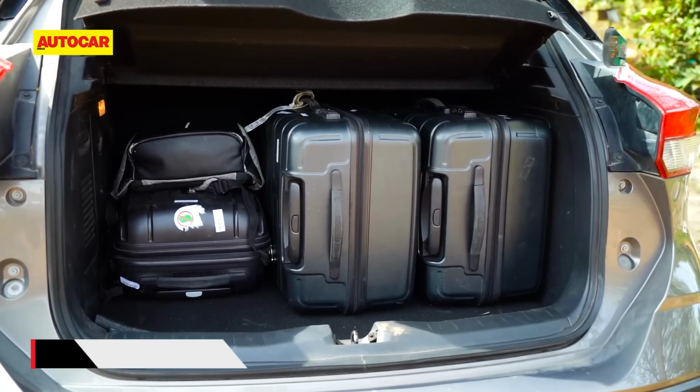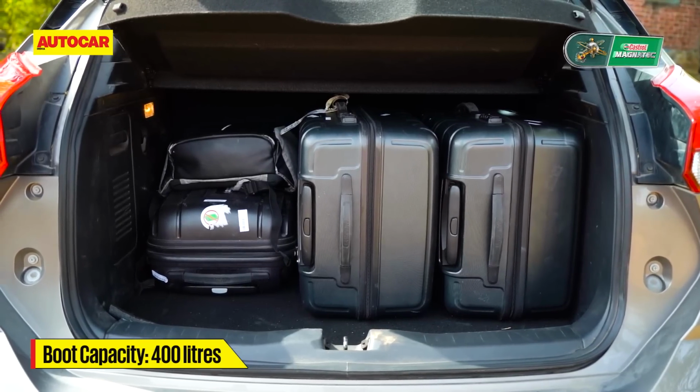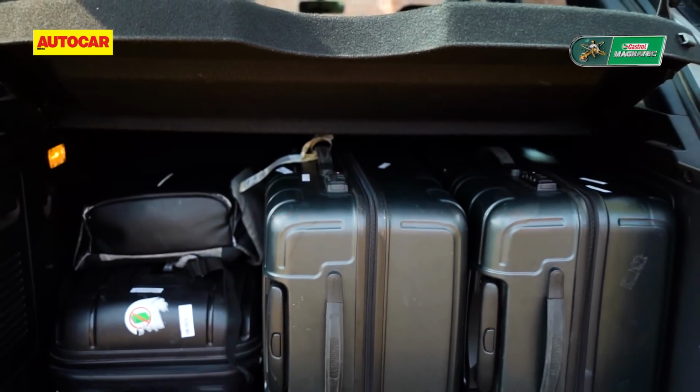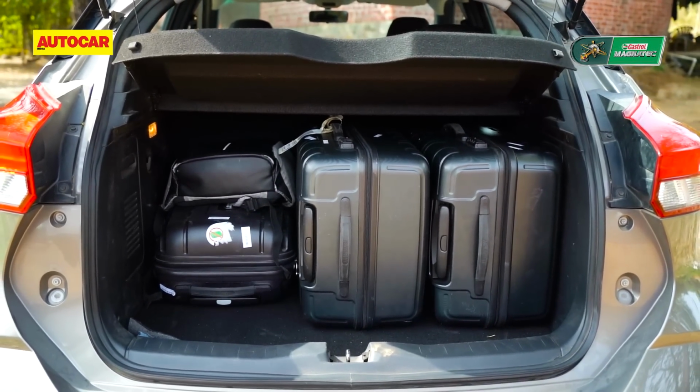The Nissan Kicks comes out on top in this area. Its 400-litre luggage compartment is widest, deepest and most accommodating. On the flip side, quite literally so, the Kicks is also the only one without split rear seats.